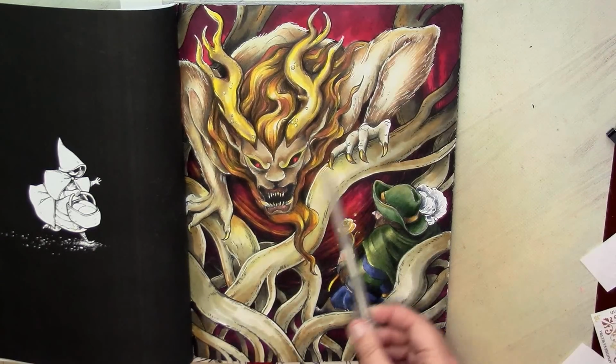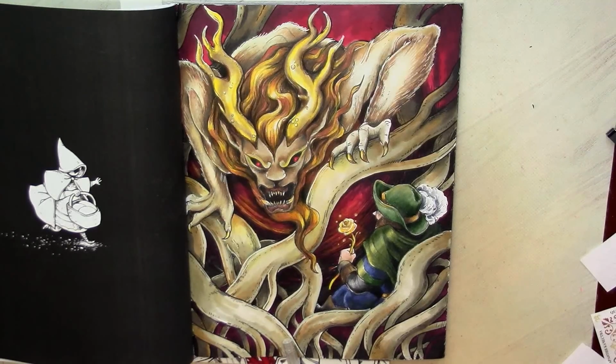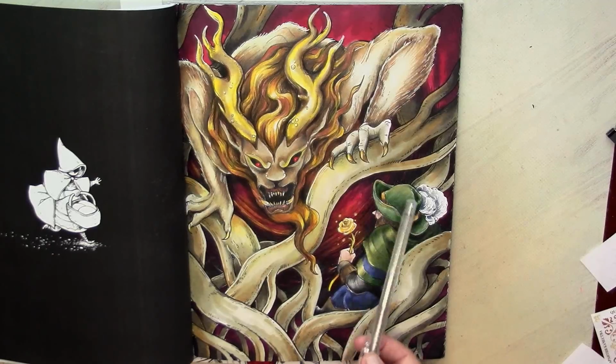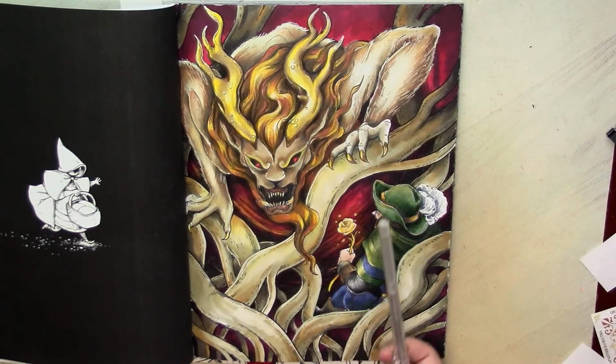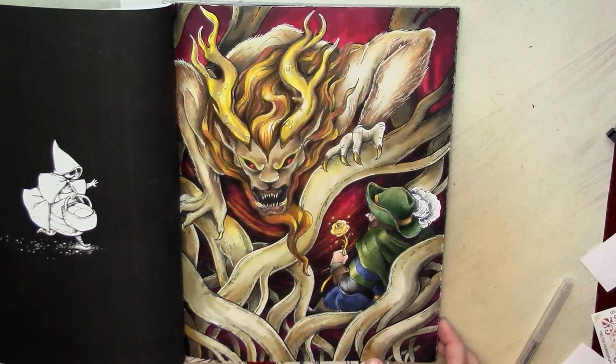I think that those beige and grey roots created good contrast to the very dramatic red background, and the hair of the beast also looks nice together with the red background. So it's at the same time dramatic and pleasantly artistic, I would say.